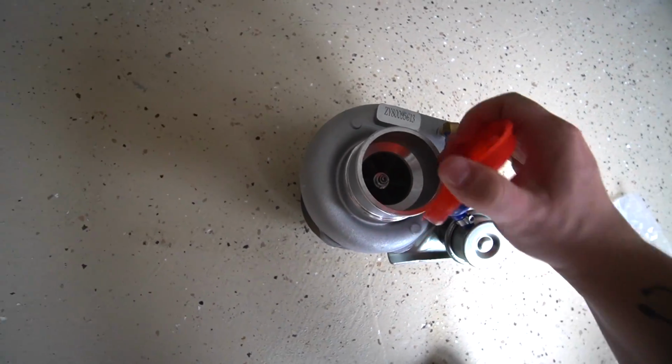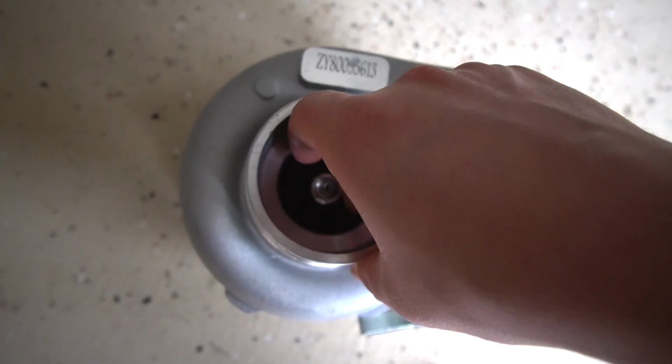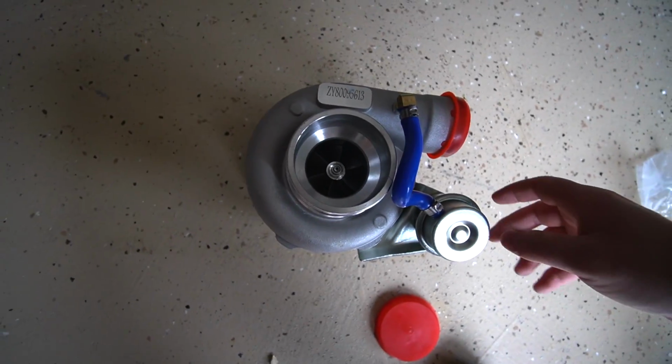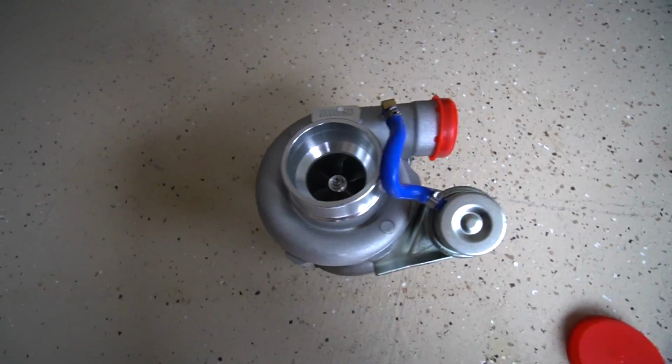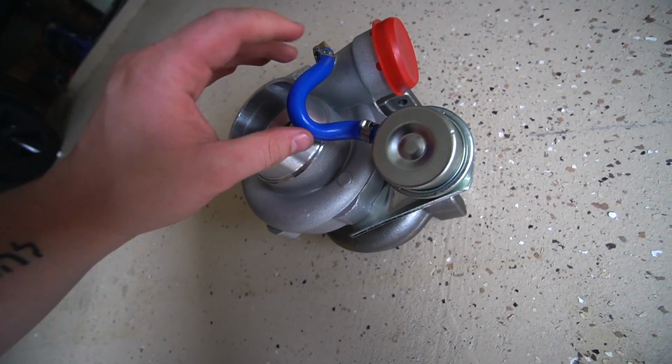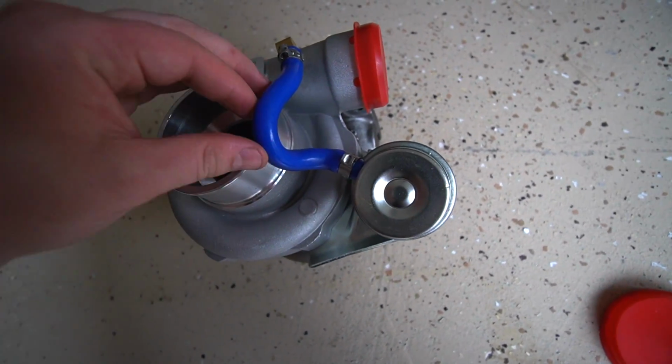So first things first. Oh, look at that. It's a spinny boy. It's definitely journal bearing because it's sitting there not spinning very much. So this is a replacement for a SR20. And the greatest thing about this is it's internally gated. So the internally gated will make fabrication work a little bit easier.